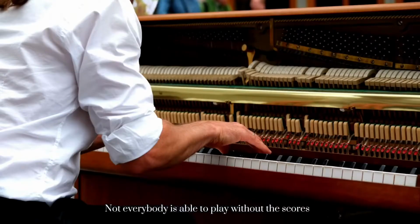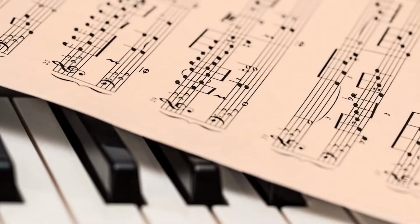Not everybody is able to play without the score. So like myself, I couldn't memorize a lot of pieces, but if you throw me a piece, I'm able to play it straight away at performance level. I only play by memory whenever I need to perform on the stage. Of course, I still have a few favorite songs in my mind that I can always play without the scores.